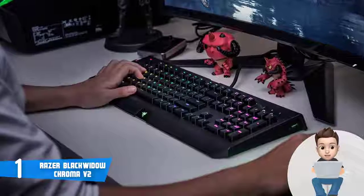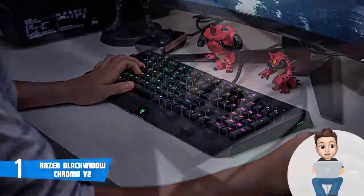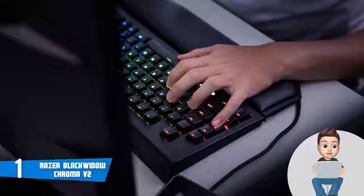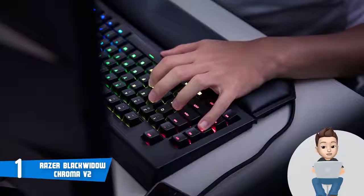From a design perspective, the Black Widow Chroma V2 is available in 3 styles, starting with the green, that is tactile and clicky, the orange tactile and silent, which we are currently reviewing, and the yellow linear and silent, so regardless of your choice, each of them is unique in its own way.